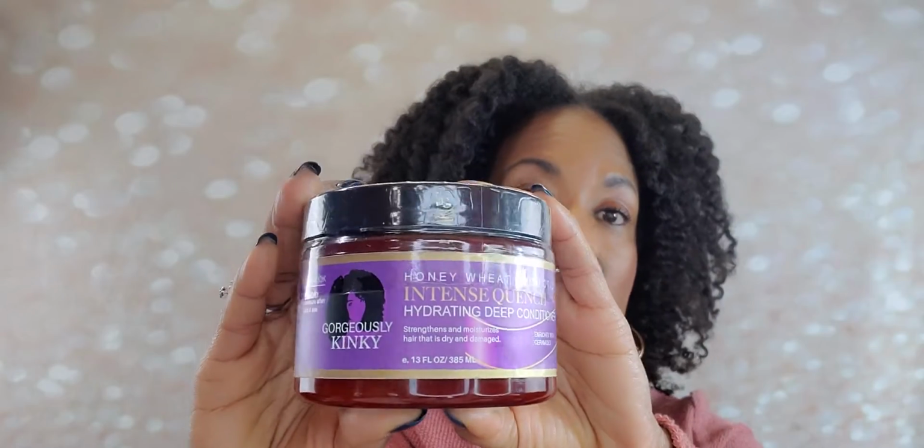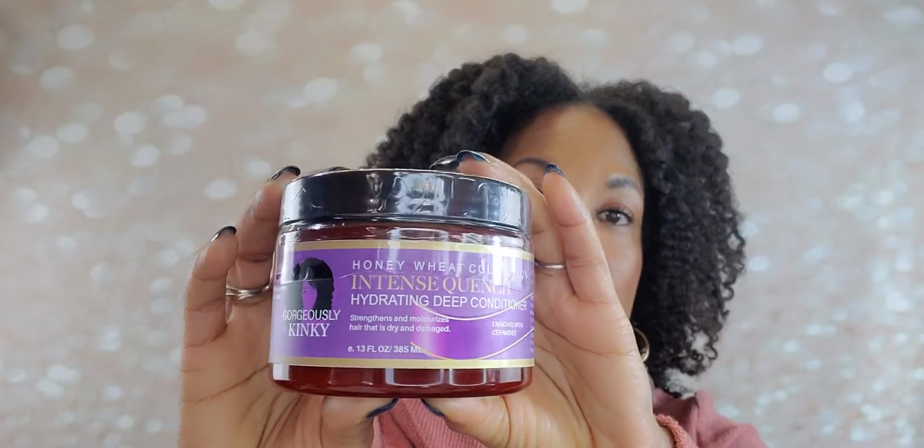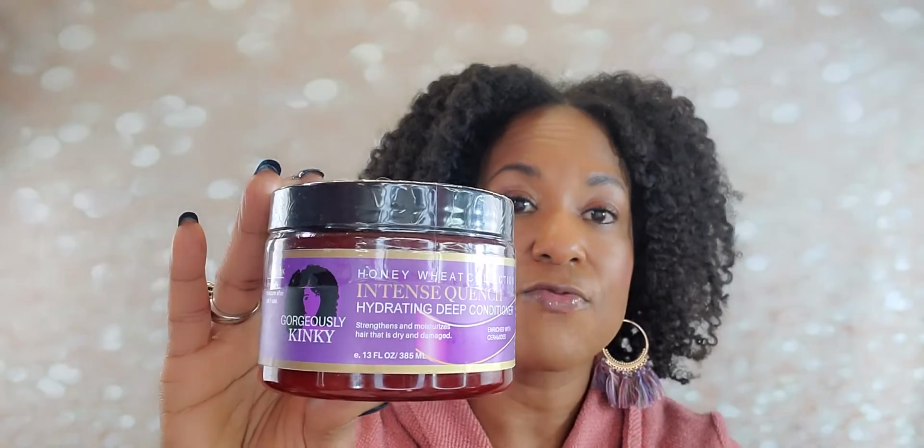I love Gorgeously Kinky's jars. Look how huge they are. They don't give you that 8 ounces. They come in these 13-ounce containers. They are filled to the rim. It will take you a while to go through it because there's so much product. It smooths on so great, and it has so much slip. So much slip. You'll love this. Be sure to try it.